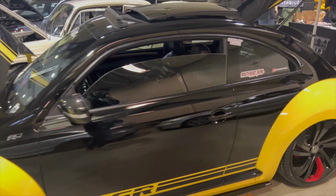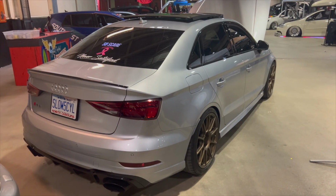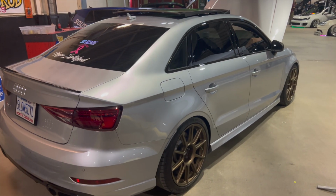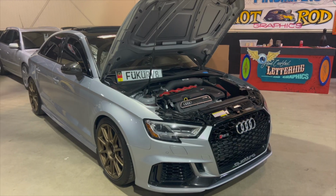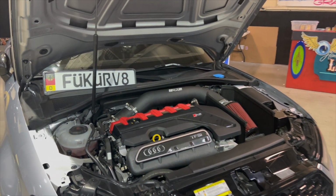Y'all got a very unique livery sitting on there. Got slow 5-cylinder. Yeah, right. Them RS3s are nice. Poop your V8. Yeah, I bet it does. It's a 5-cylinder. Quick, I guarantee it.